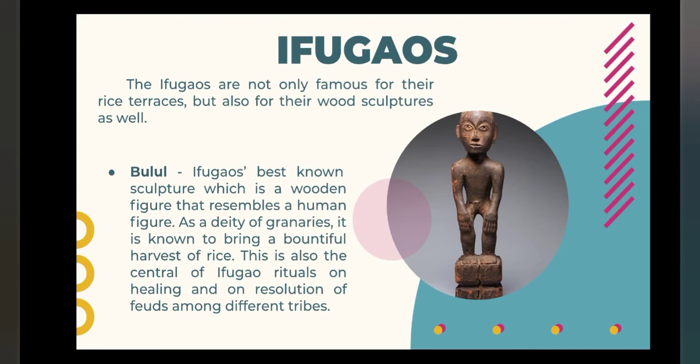They are very devoted to this bulul in a way that they create different wood sculptures such as spoon, fork, plate, pots with bulul in it. So you realize how devoted they are, that in every wood sculpture that they make, they will always put bulul in it.